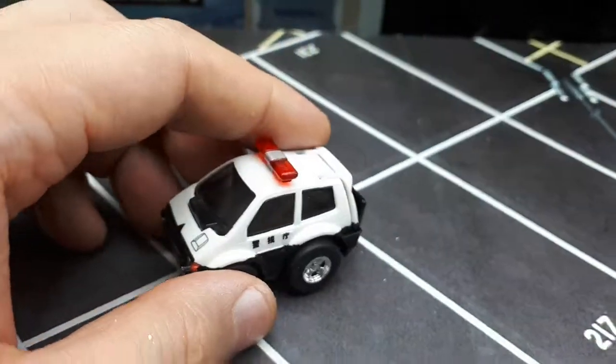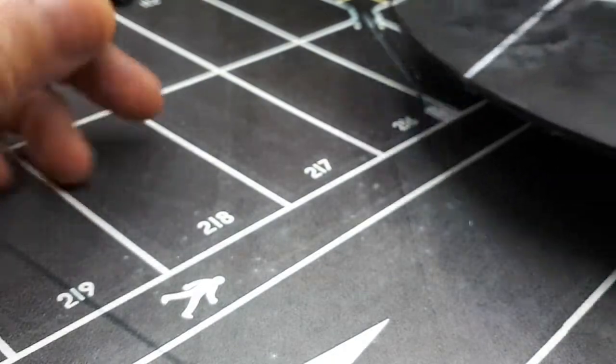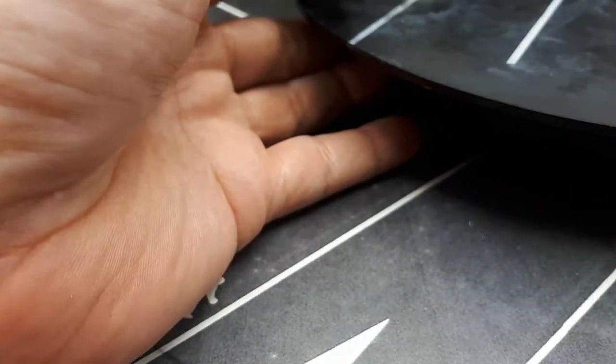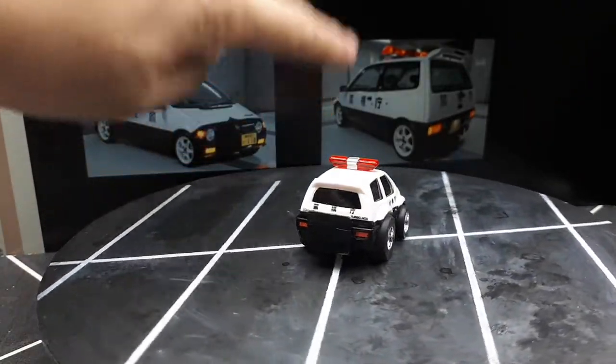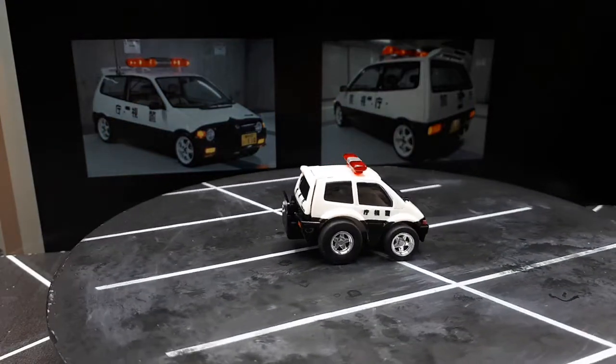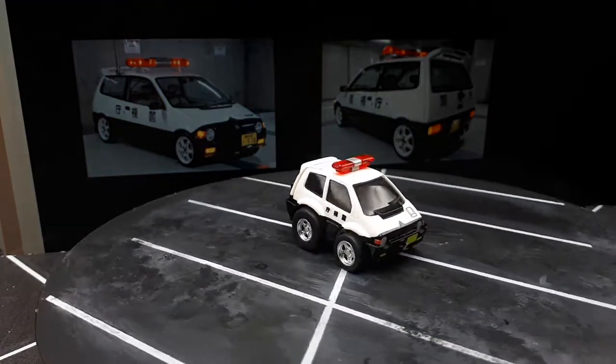Okay, let's look at a couple other cars, I guess. Yeah, I wish it didn't have that trunk. I gotta say, these photographs in the back, that's awesome. That's a cool looking car. Very cool. Alright, I have a Kyosho.